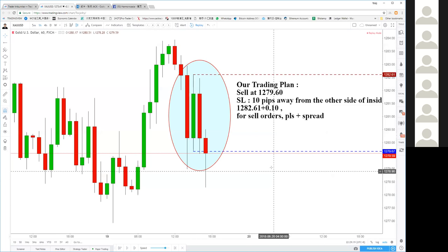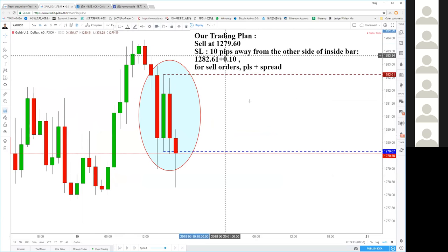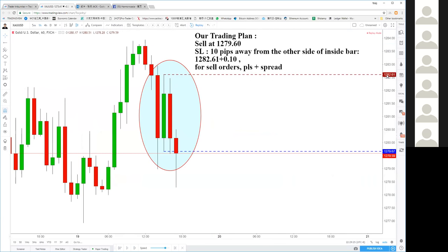This is tips for the stop loss for sell orders. So you understand what the prices in the charts are, because these are called sell prices. When gold is at 1282.61, it means that if you sell, you can get 1282.61, but when you buy, you can only get 1282.61 plus a spread.